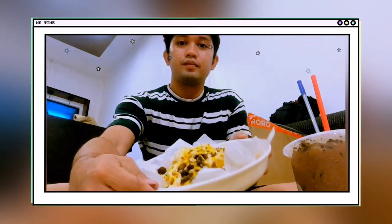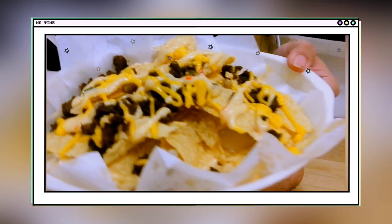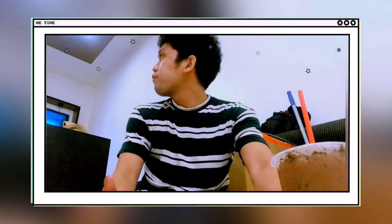So, ayun na nga, guys. It's my favorite part, the merienda time. Binigyan ako ng beef cheeky, beef nacho cheese. Ayan, kain tayo, guys. In fairness, masarap. Sige pa. Patahilig ko na kasi nakatay sila sa akin. So, ayun.